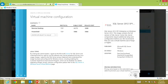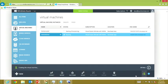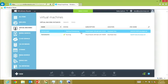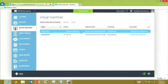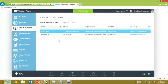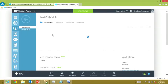So we're just doing those two by default, and we go away and it starts provisioning it. So this is basically what it's doing now: the Azure backend is taking that template, making a copy of it, creating the storage area. So another storage area will come online in here. But for now, I'm just going to connect to this box.